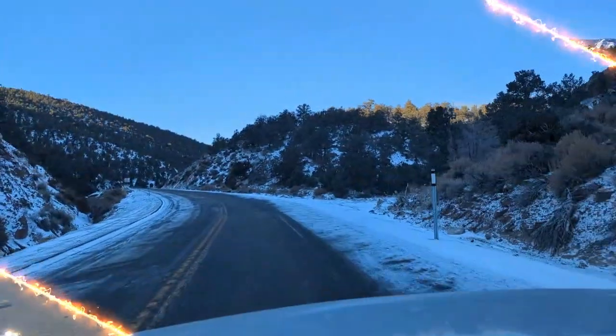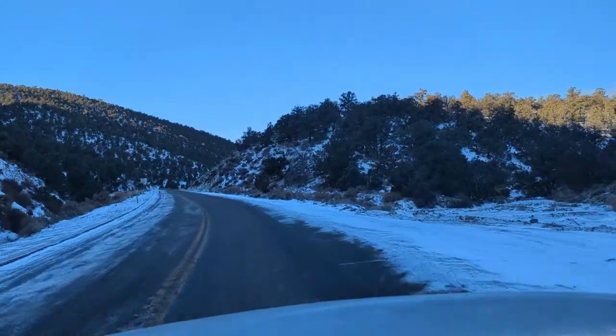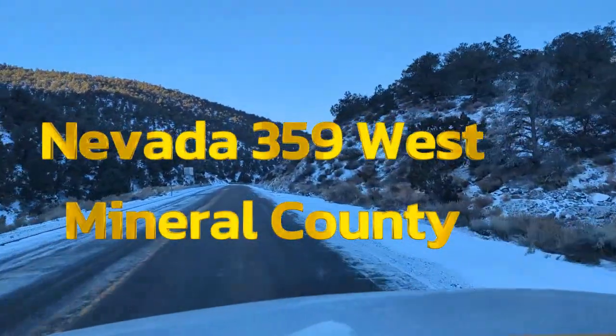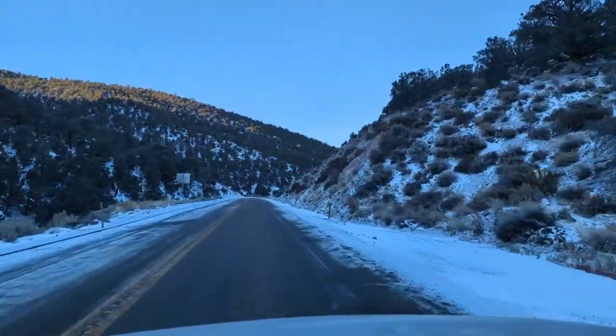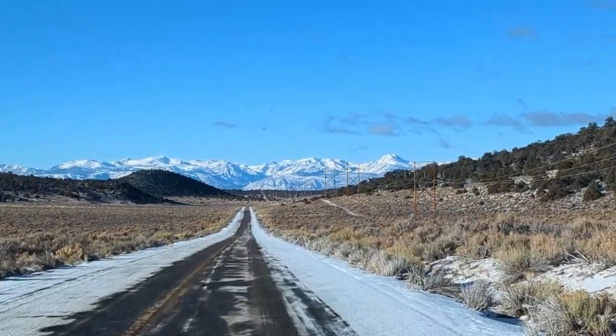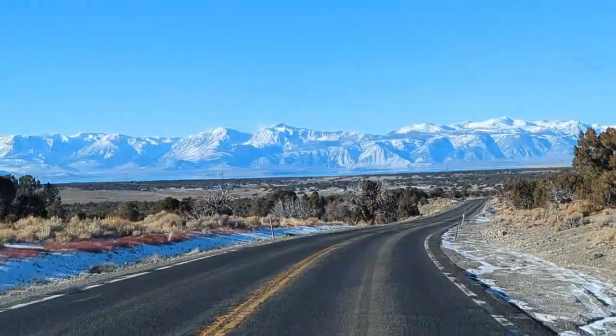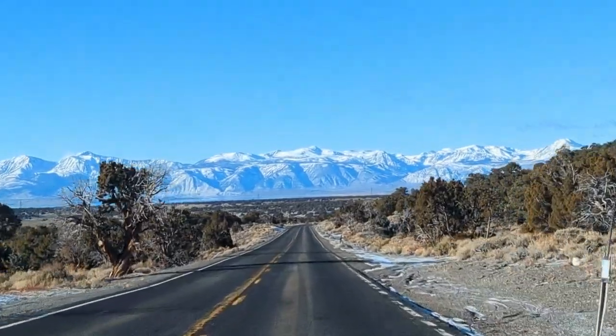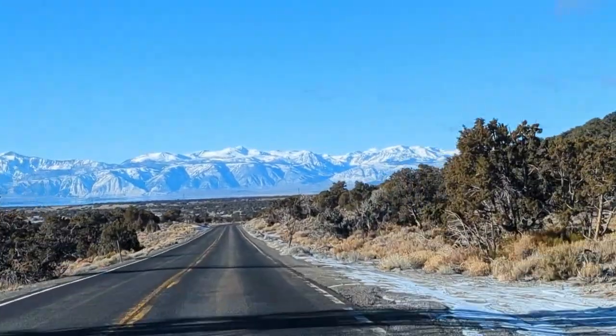Kelly and I are heading up Anchorite Pass, and the road's been freshly sanded, courtesy of our road department. They do a great job. Heading out to California before the big snowstorm hits. There's the Sierra. It's got like a dusting of snow on so far.